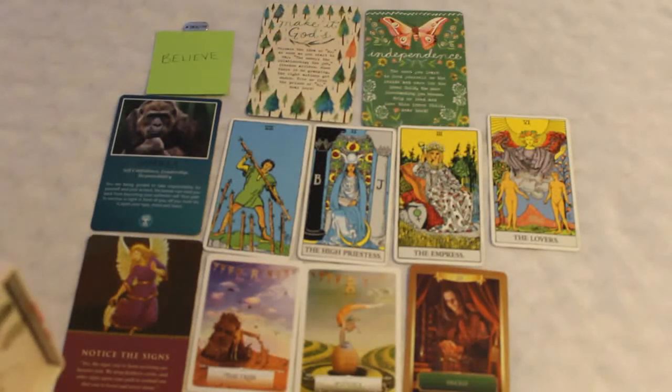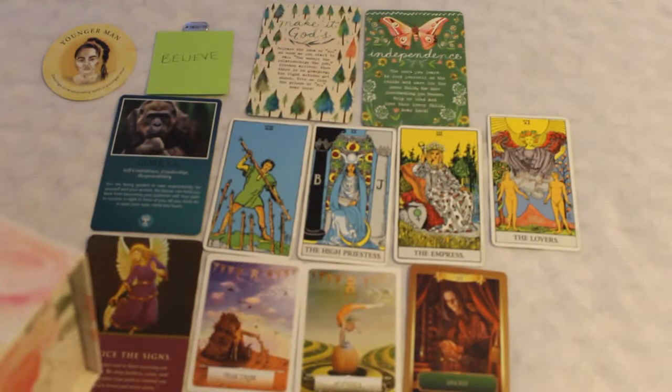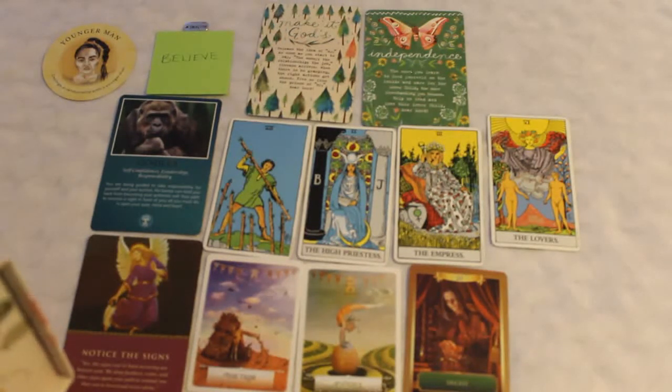This is your first one. Is that in? Yeah, okay. Just making sure it's in the frame. I want you guys to be able to see everything that I'm picking out. But that one says younger man. We'll get to it. Don't worry, guys.